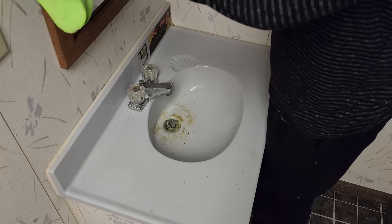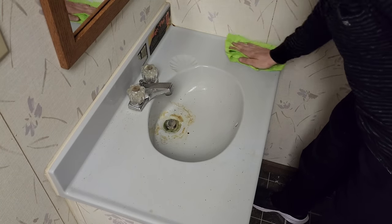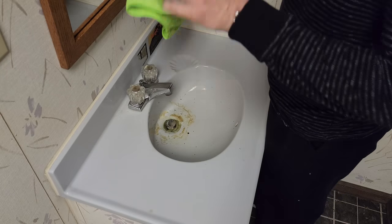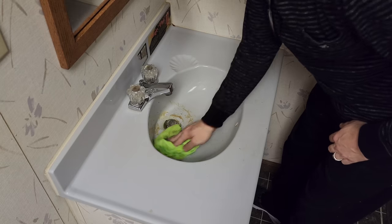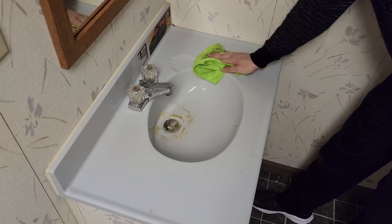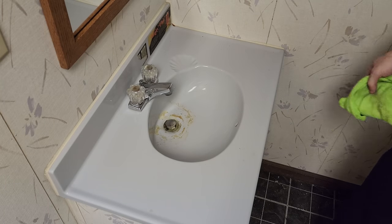It's a very old sink. In order to get the staining out, I would have probably had to have used sandpaper. But I'm not that concerned about getting that sink that clean. That goes beyond cleaning and goes into like restoration work. So I did the best I could with what I had, and it did clean up about 90% of that.